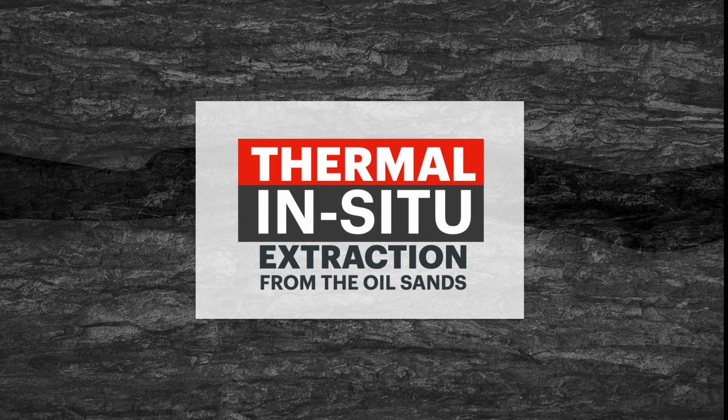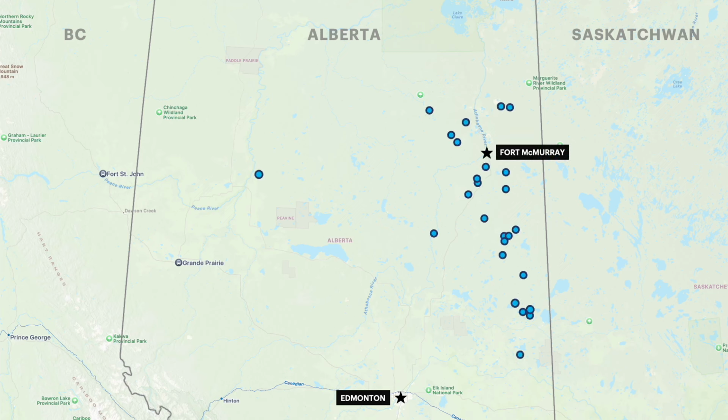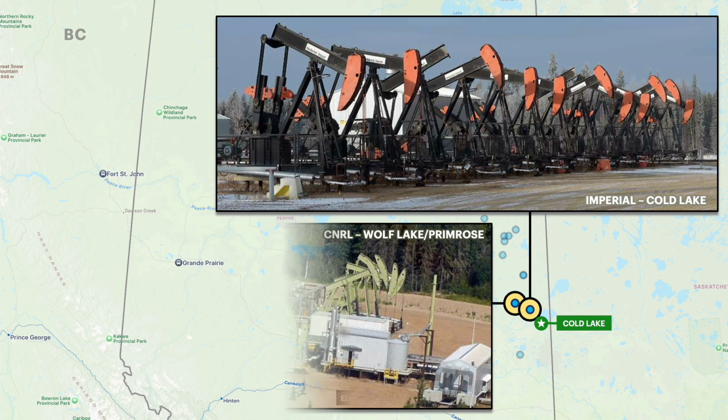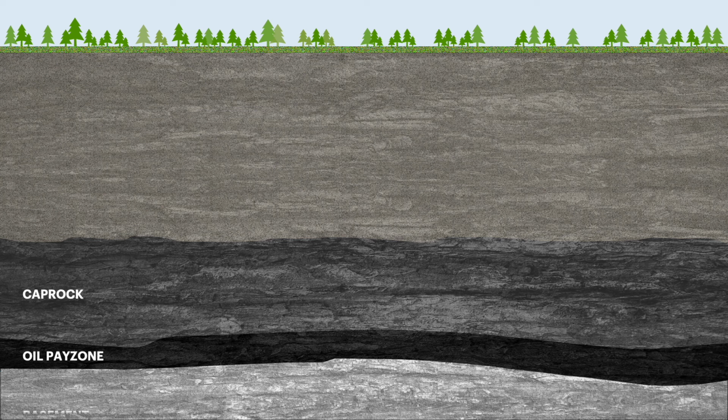There are over 24 commercial thermal in-situ facilities currently operating in the oil sands, mostly located on Alberta's eastern edge, stretching from just south of the Cold Lake area to as far north as Fort McKay. The two oldest facilities began commercial operations in the Cold Lake region in the mid-1980s. The Cold Lake facility operated by Imperial Oil, and Wolf Lake, originally developed by BP and now operated by Canadian Natural Resources. Both facilities extract oil from the Clearwater formation, located about 500 meters below the ground.